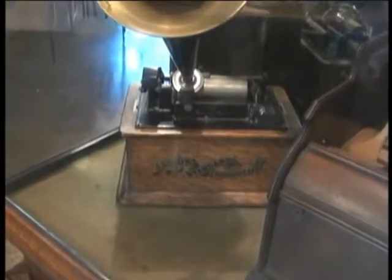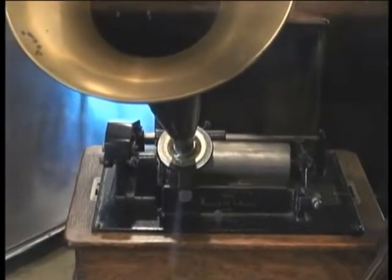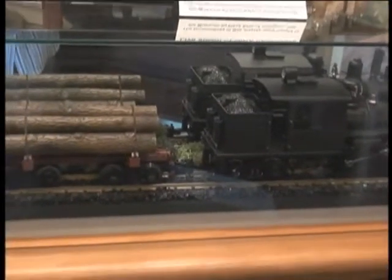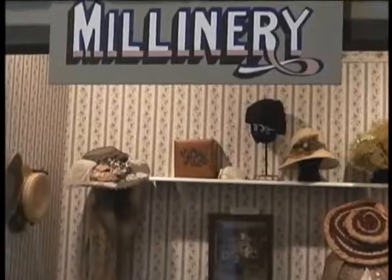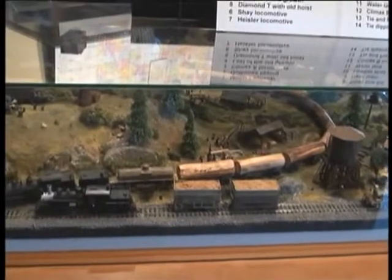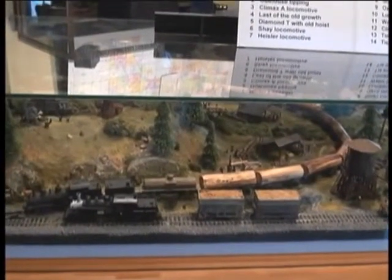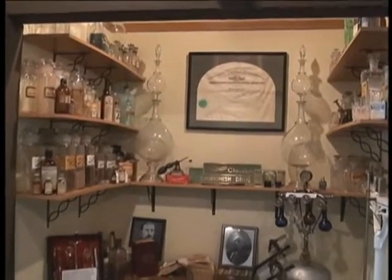Another shot of the Edison phonograph. Well, it's a recording playback machine. Early logging locomotive, a Climax. Little display of millinery goods, seamsters. Another logging railroad scene. Of course, Granite Falls is famous for its logging history and mining. This would be the druggist or the chemist.